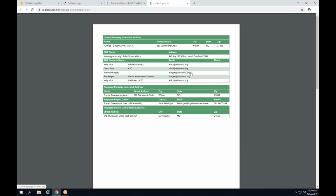Typically, what I've been advising folks is contact the PHA about the concept call and let them contact anybody else that's on the list below. So in this particular case, you see that the proposed project owner information is there. I would not be sending an email to the proposed project owner. I'd be sending it up here. If there's a consultant listed above, so you see in this case all of the Wilson Housing Authority folks are there. If Peter Behringer, for example, was also identified by the PHA as a consultant at the top, I would include them. I would include anybody in this top section. Those are people that the primary contact for the PHA has identified as having access to the resource desk and should be contacted. That's how I would handle that.